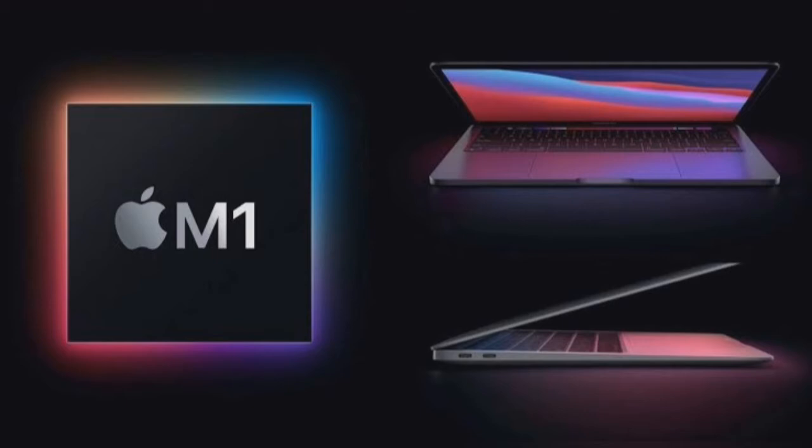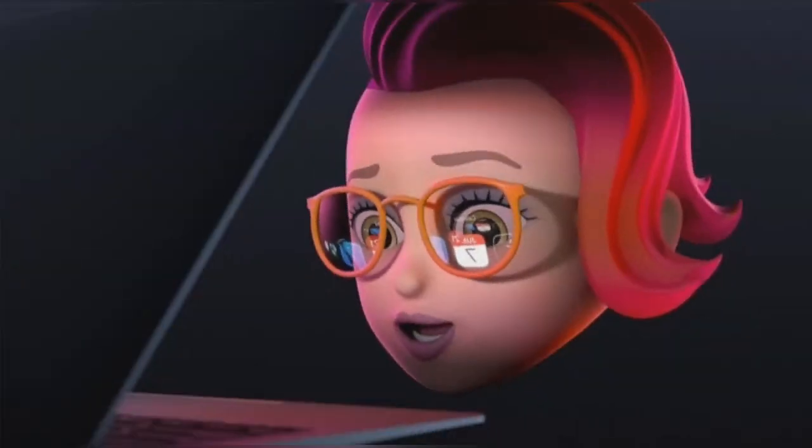A report from Bloomberg claims that the device will come packed with a 10-core Apple Silicon chip with 8 high-performance cores and 2 energy-efficient cores, along with 16 or 32-core GPU options and support for up to 64 GB RAM.